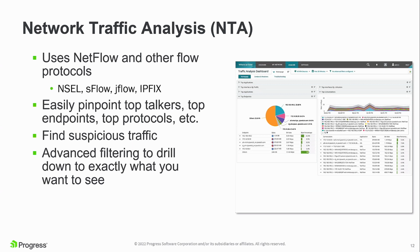And this allows us to track flow sources using NetFlow or other flow protocols. And the goal here is, again, from a diagnostic point, to allow IT people to easily pinpoint specific flow information like the top talkers, what are the top endpoints, what are the top protocols being used. This can all, again, be pulled up on dashboards, and they can drill down to see exactly the information that they're looking for. This is a great way to identify, or really to answer the question, where's all my bandwidth going? Which is, again, one of our customers' top questions.